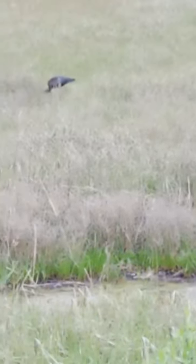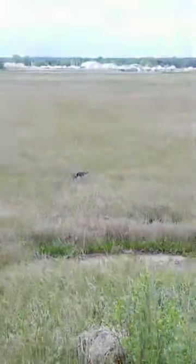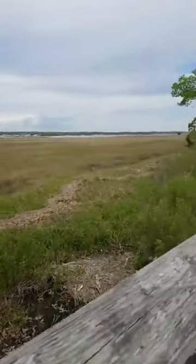I can't see what you guys are seeing very well, so hopefully you're seeing this. For me, I'm just getting a lot of glare. Very neat. I'm going to zoom out because my hand's awful shaky. I mean, zoom back in. There we go. All right.